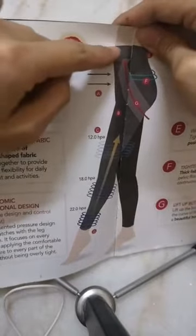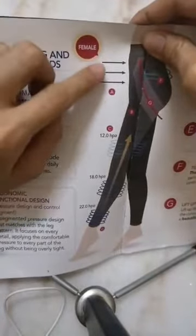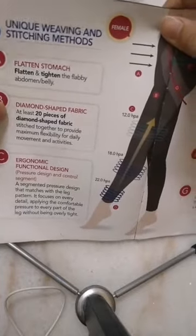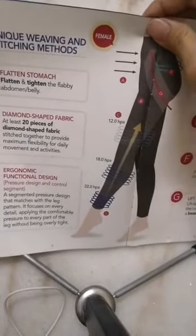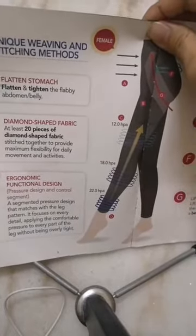First, it can help us flatten our stomach. Because this one is high waist, we wear it up to here, so it can help flatten our stomach. At the same time, it also helps the blood circulation of the uterus here. Good for the females. Second, it uses about 29 pieces of diamond-shaped fabric, so we can have very easy movement. We go for yoga, do housework, go to work, sleep, and so on.